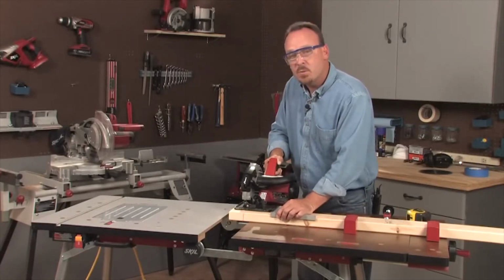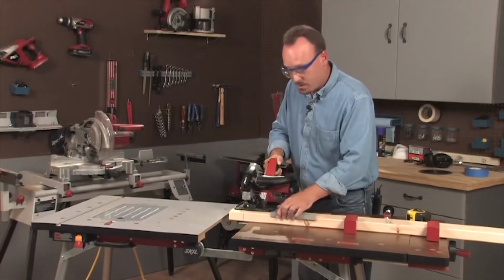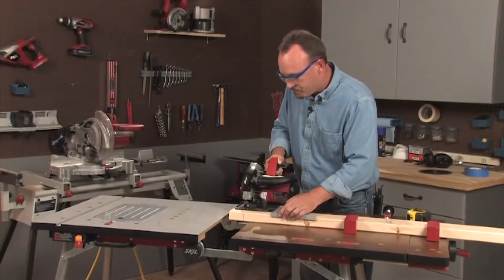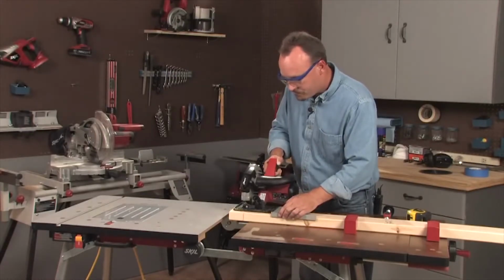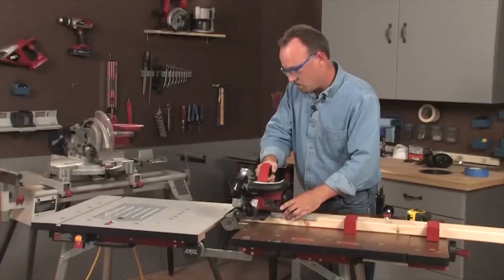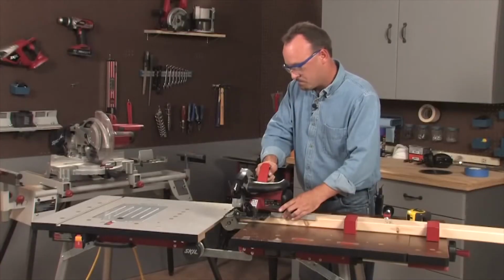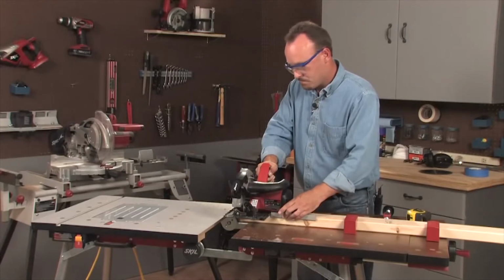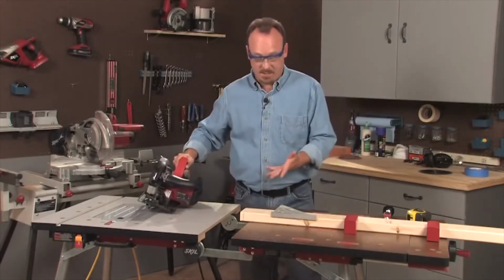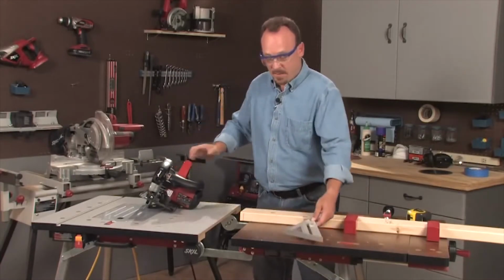My pencil line's right in between my two lasers. This is going to hold the shoe straight. All I have to do now is cut through that board. So that's a pretty typical cut. I just cut that 2x4 to length. Now that's a square cut.